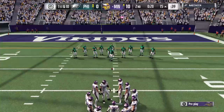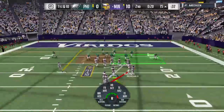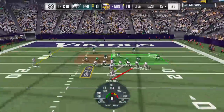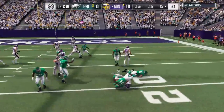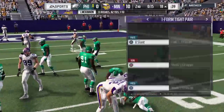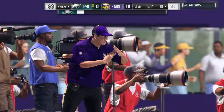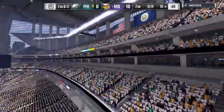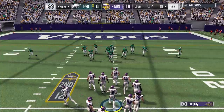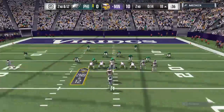And the next snap coming inside the red zone here. Now a handoff here to his running back. And they're going to lose some on this play. Being knocked back to the 18. That's going to go as a loss of 2, and it'll be 2nd down. And the offense will be looking to get at least some of this yardage back here. It's 2nd and 12.